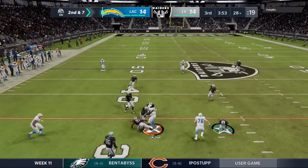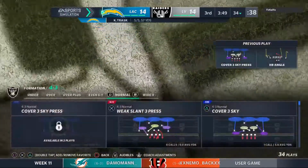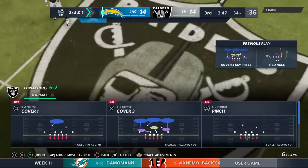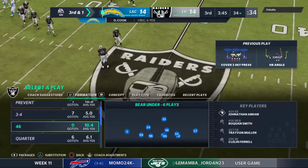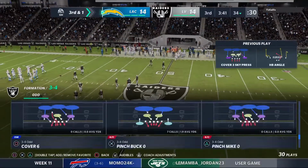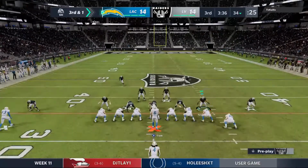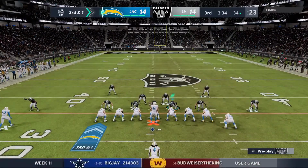Here's 2nd and 7 now from the 28. Here's a throw that's taken in out of the backfield. And give him 6 yards here as he's stopped near the 35 at the 34. Caught that look from you there, partner. I think we're on the same page on that one. Just his first catch. I think we both thought he'd be a little more active in the passing game. Let's see if that's the start of them trying to get the ball to him a little bit more here in the second half.